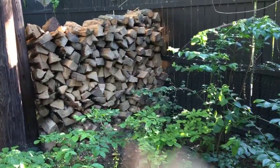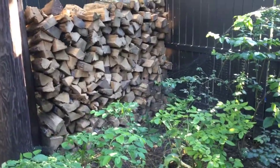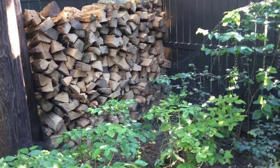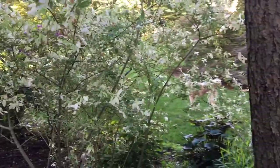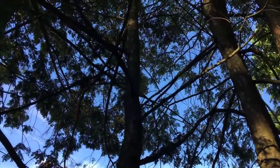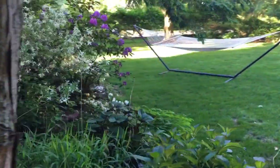And how do you like this beautiful wood pile? I think it's just so cool as a divider for a garden. Anyway, this is another view over here. And these are hemlocks. Beautiful, they're old, so kind of on their last legs. And of course our magnificent Japanese maple over here. Look how pretty.